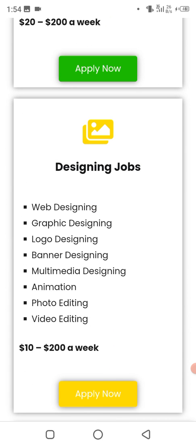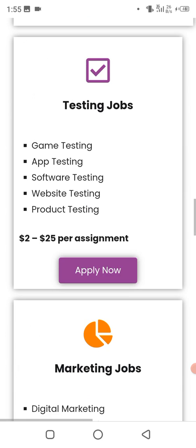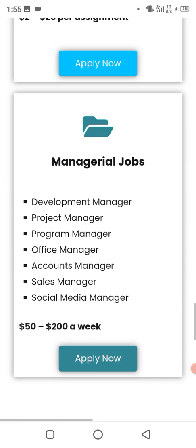And then we have designing jobs, which is another category. As you can see, we have web designing, graphic designing, logo designing, banner designing, multimedia designing, animation designing, photo designing, and video editing. You also have testing jobs and marketing jobs. They have a lot of jobs for you to do here.